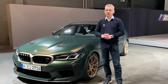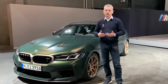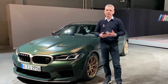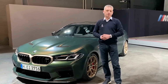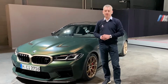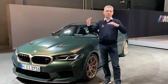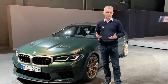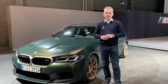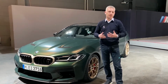As the 4.4 liter engine is already so performant and so strong, we didn't have to change hardware. We did it with some software updates, so that we could increase the power output to 635 horsepower. The torque level changed a bit. We have the same torque with 750 Newton meters, but the characteristics of the engine changed in order to really reach the ultimate high performance.